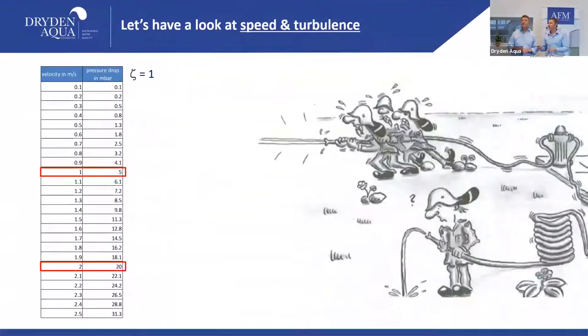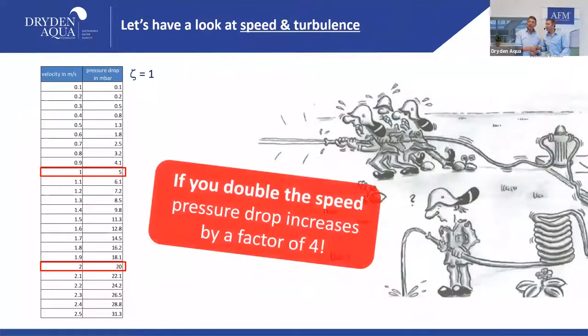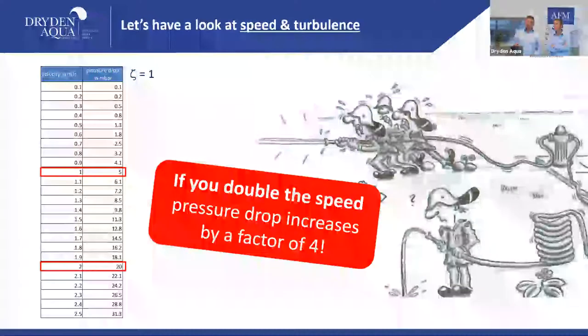Now, the next one, you explained that to me, this is speed and turbulence, right? Exactly. If you're talking about turbulence, you see this a little bit in this animation. Here, there is no turbulence. Here, we have a lot of turbulence. You have a lot of water here, and here you have no water. So turbulence, as I said, creates friction and creates pressure loss. Let me explain this table.